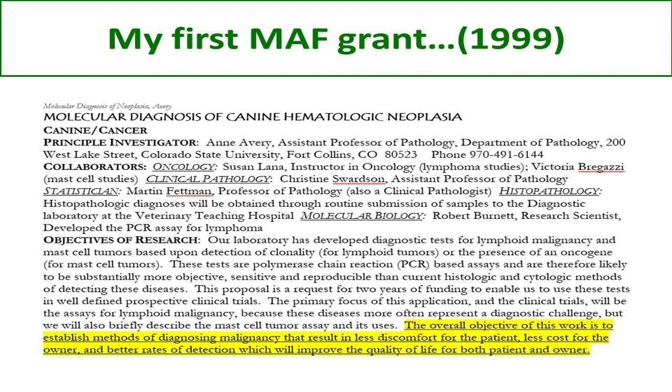So we developed the assay to detect these unique genes, and then we wrote a grant to Morris, and the overall objective of the work was to establish methods for diagnosing malignancy that result in less discomfort for the patient, less cost for the owner, and better rates of detection so that we can improve the quality of life for patients and owners. And I think we were quite successful at this because this assay is extremely broadly used now. So we do a lot of it, but many other labs have now picked it up and also do this. And it's helpful in ways that I can't even begin to enumerate. And I don't get credit for this. Rob, this molecular biologist, did all this work.